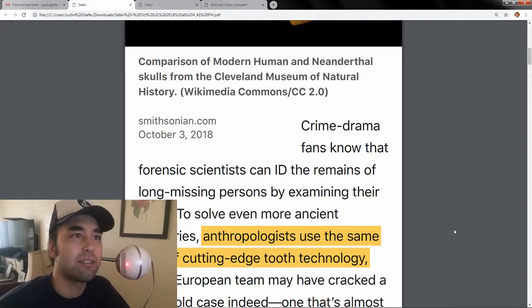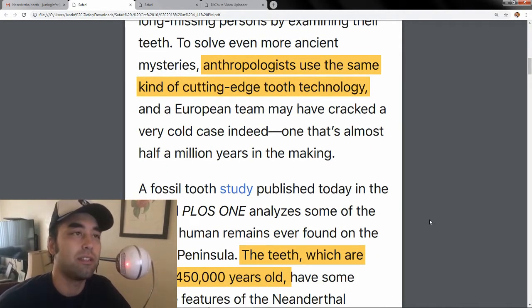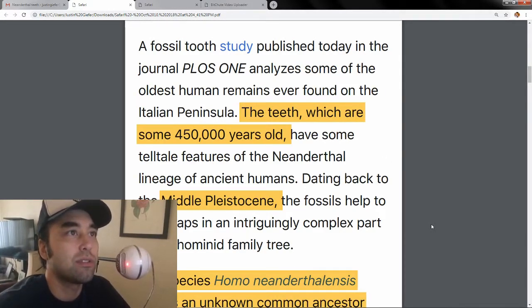And you see a lot of this in crime drama shows and forensics. If you find somebody's teeth, you can kind of ID them and get all this information. And anthropologists are going to use this kind of technology as well. And it all started with this fossil tooth study that they published in the journal PLOS ONE.